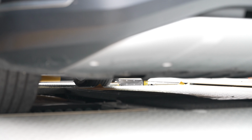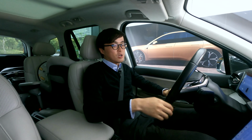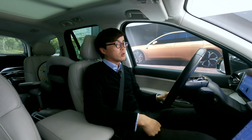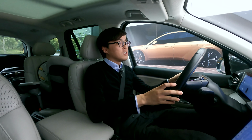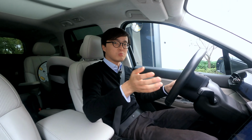Now the new battery is fitted, we're just waiting for the system to wake up. I must emphasize that this, to some degree, still is a very surreal experience. You will remember your first battery swap for a long time. The system now wakes up. I'm waiting for it to give me the all clear to select drive. I could do that now, and out the car goes. I just finished a battery swap.